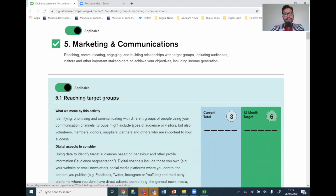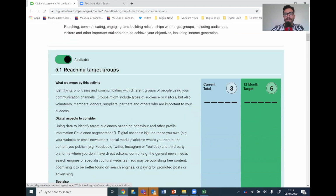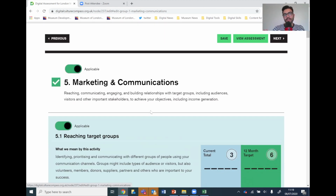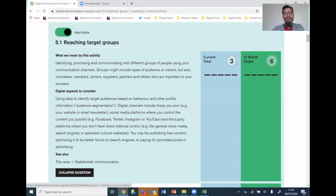As you can see, I've already started, I've already completed this so that we could have a report that we could look at the end of the session. But we've got here marketing and communications. The overview is reaching, communicating, engaging, and building relationships with target groups, including audiences, visitors, and other important stakeholders to achieve your objectives, including income generation. So the first question, reaching target groups. Now the compass breaks down what they mean by each activity, and they also break down some of the things that you need to consider when you're thinking about this activity.